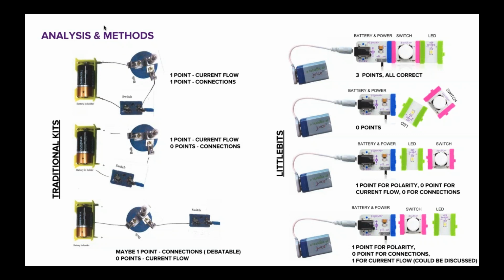So here you can see some examples of how we might score for this. You can see first with the traditional kits what a complete circuit would look like and how we would score that well. You can see that the lines go really close to the conductive points of the light bulb and of the switch and of the battery there. In the next one down below that, you can see that they drew lines that don't really connect all of those conductive points. So we would give that a 0 for connections, but they would get a point for current flow because they understood that loop shape.